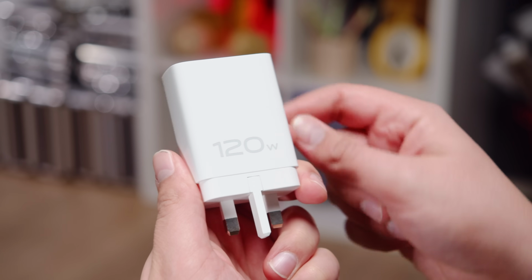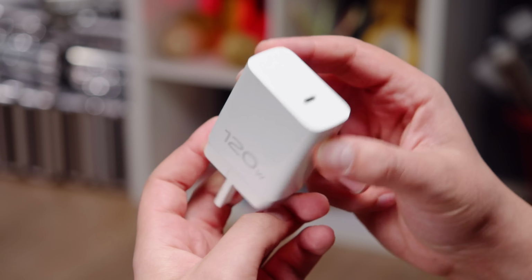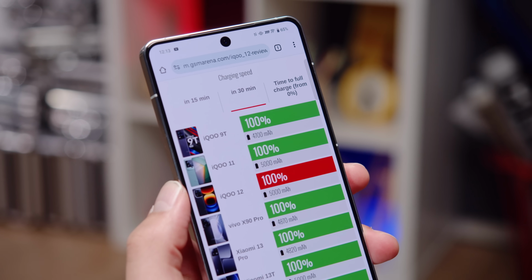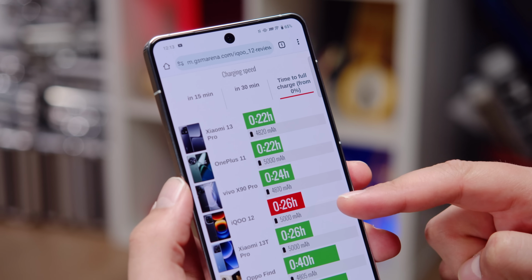But what you get here that you wouldn't find on any Samsung phone is extra fast 120-watt charging. With the bundled adapter, we were able to charge the iQOO 12 from 0 to 69% in 15 minutes, and a full charge took 26 minutes.